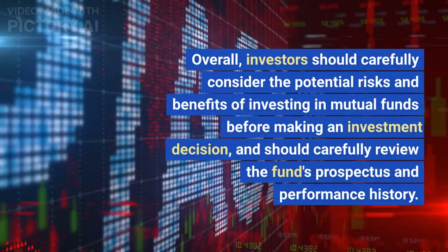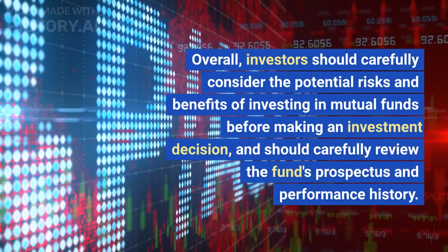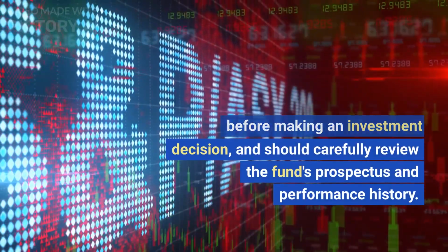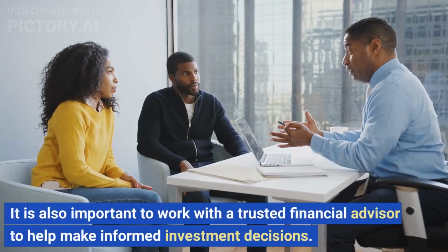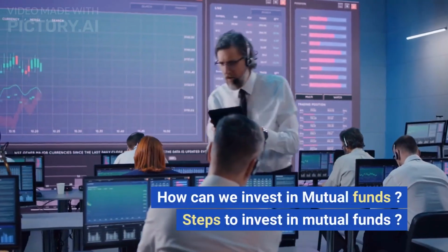Overall, investors should carefully consider the potential risks and benefits of investing in mutual funds before making an investment decision, and should carefully review the fund's prospectus and performance history. It is also important to work with a trusted financial advisor to help make informed investment decisions. How can we invest in mutual funds?